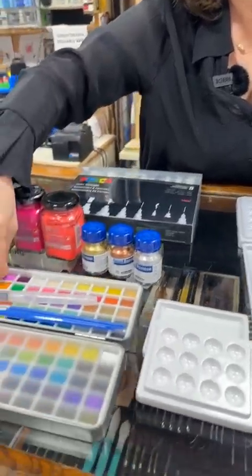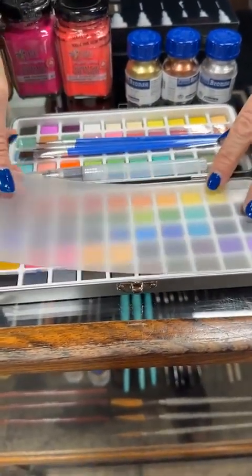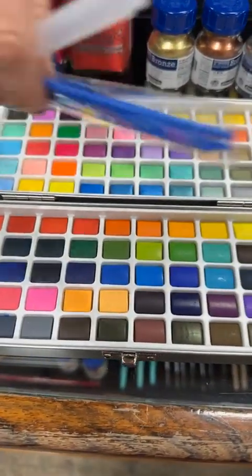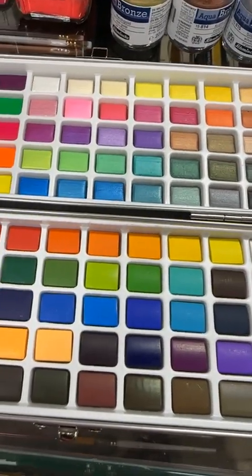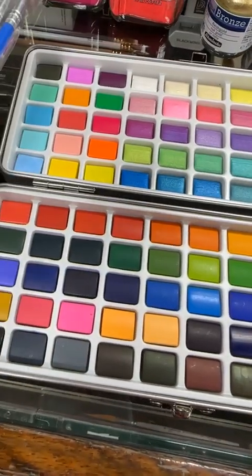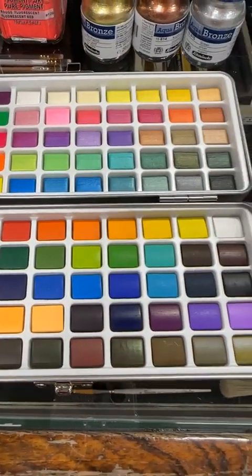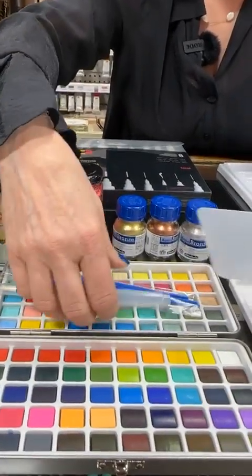This is a really lovely set that we just got in, and I think I showed it before, but I just wanted to show it again. These will be up on our website very shortly. We have limited stock at the moment, but I'm looking forward to getting a whole slew of them again. Actually, there's a set I thought I had here. So this is a really, really beautiful set. Comes with a water brush and some extra brushes.